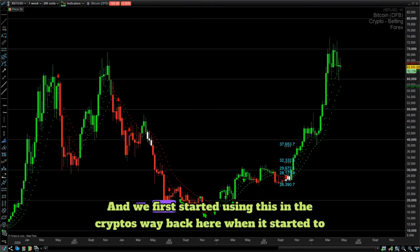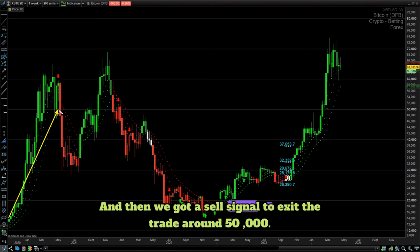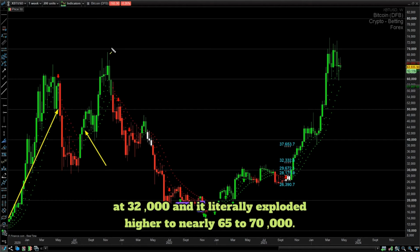And we first started using this in the cryptos way back here when it started to push at 10 and 8,000 on Bitcoin, and then we got a sell signal to exit the trade at around 50,000. Then we got a new buy signal at 32,000, and it literally exploded higher to nearly 65 to 70,000.